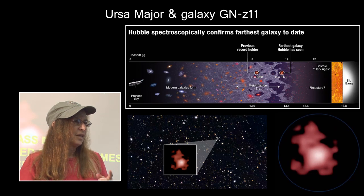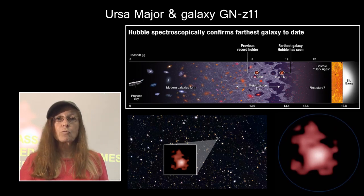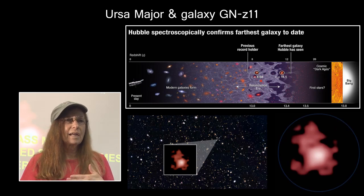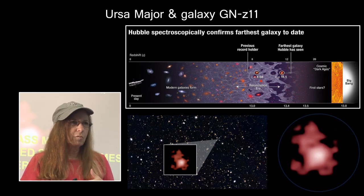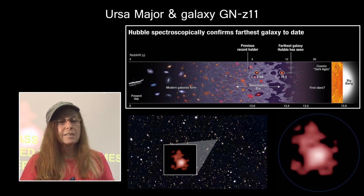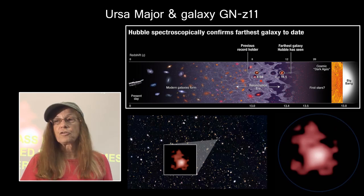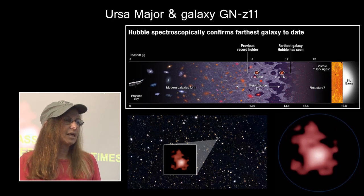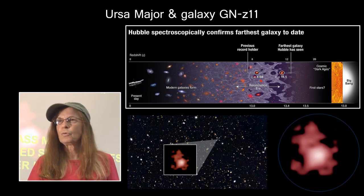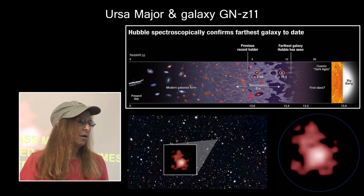However, the galaxy GN-Z11, and the Z11 is the redshift number 11. So right here where we are, there's zero redshift. The further back you go in time, the further redshifted the spectrum are from galaxies, according to Hubble's law, which is not a major focus this year for Science Olympiad, though some people may choose to have a question or two about it.